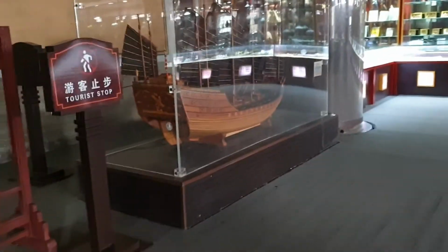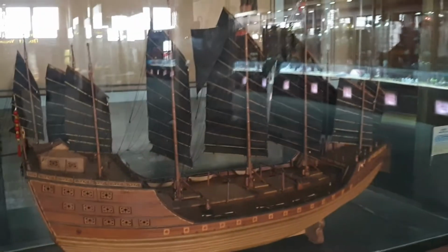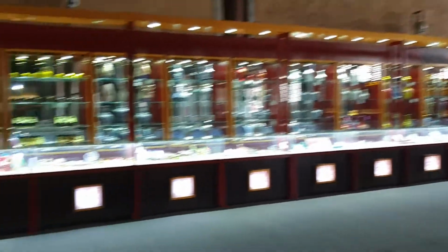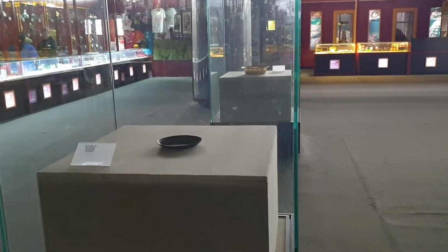I've got a boat over here. This can get me back to the UK if I don't have enough money. Robert. And this wasn't here in the 1400s. Mind you, they are selling jade. Who wouldn't want to sell jade? You know, jade, you know?